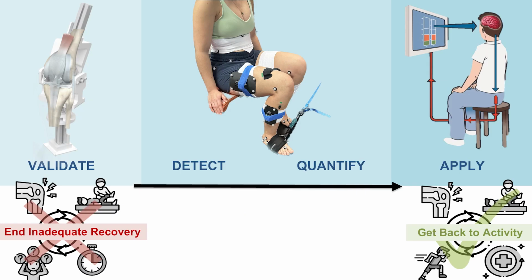To answer these questions, I followed the general process of validate, detect, quantify, apply. First, the sensors were validated in a mechanical knee joint model seen to your top left, which simulates the motion of a knee joint in a situation without the influence of human variation to ensure that the sensors could accurately collect data. Then, 25 participants were recruited for a study where they performed exercise and their muscle activities, effort exertions, and joint angles were measured, and the results of this study were used to both detect and quantify exactly how and where compensations commonly and naturally occur.